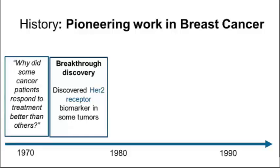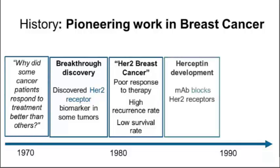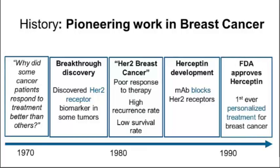Patients with the HER2 overexpression faced a grim reality: their cancer would not respond well to conventional chemotherapy and would reoccur earlier, with much lower survival rates. This type of breast cancer is now known as HER2 positive. A monoclonal antibody called Herceptin was developed to block the HER2 receptor's ability to drive cancer cells to divide rapidly, slowing the progression of HER2 positive breast cancers. The FDA approved Herceptin in 1998, making Herceptin the first ever personalized treatment for breast cancer.